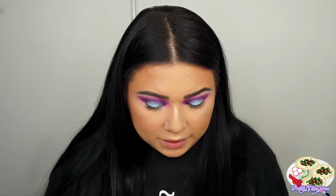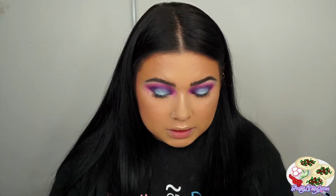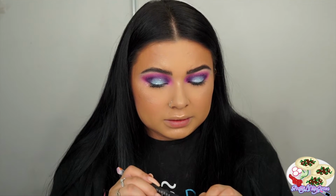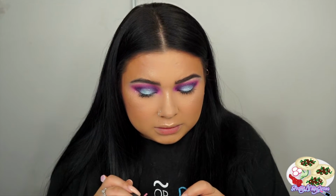All right, so I'm just gonna go ahead and apply some eyelash glue to my falsies because you guys can see what it all looks like. So I'm just going to apply this so it gets tacky. And then moving on to the next one.